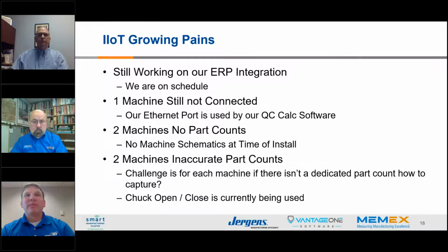One machine was not able to be connected. I mentioned our Ethernet port was being used by our QC Calc software. This is our brand new, newest machine, but unfortunately, right now, based off what we have currently in place, we haven't been able to get that installed. So that's something on our end we're working through.